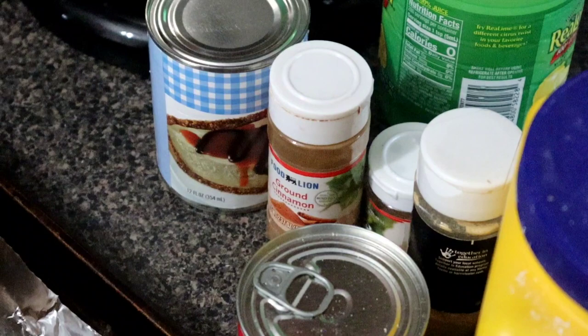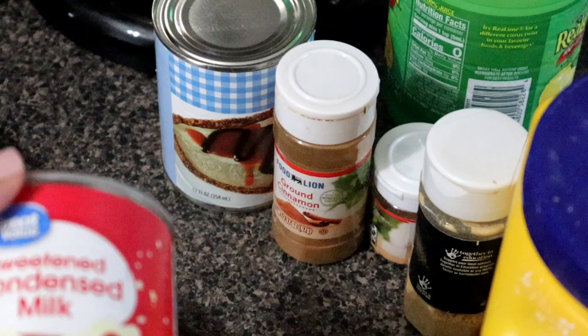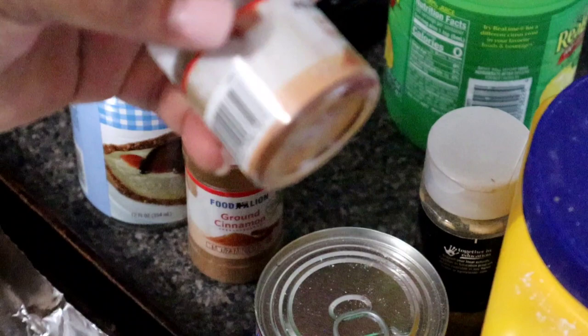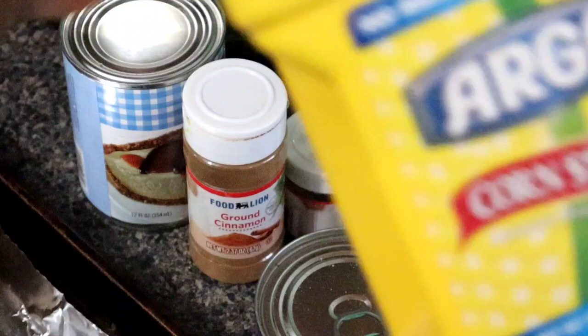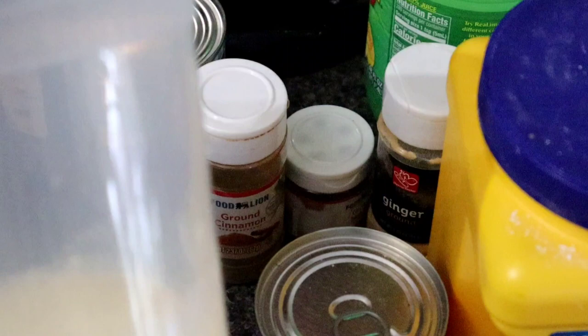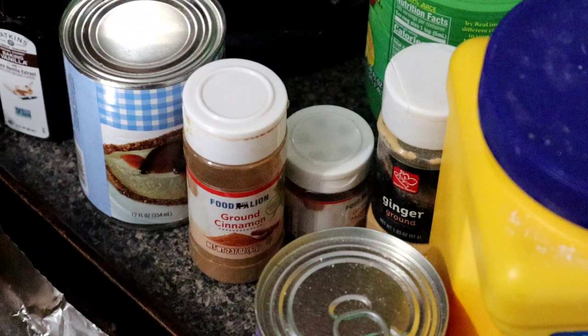So my ingredients that I always use for my sweet potato casserole or souffle: sweetened condensed milk, evaporated milk, ground cinnamon, a dash of nutmeg, a dash of ginger, you'll need a little cornstarch, and just a dash of lemon juice. You can do fresh lemon juice, of course, some vanilla, and a stick of melted butter, unsalted. And that's it. And all I do is just throw everything in there.